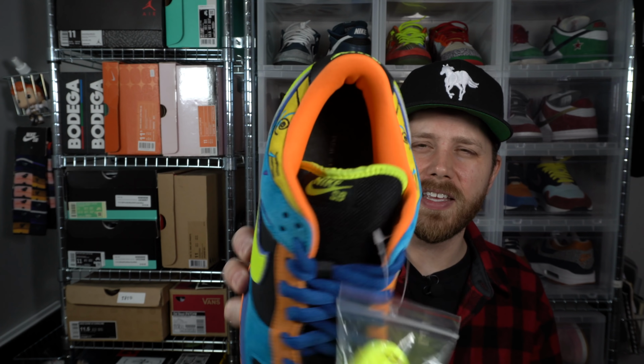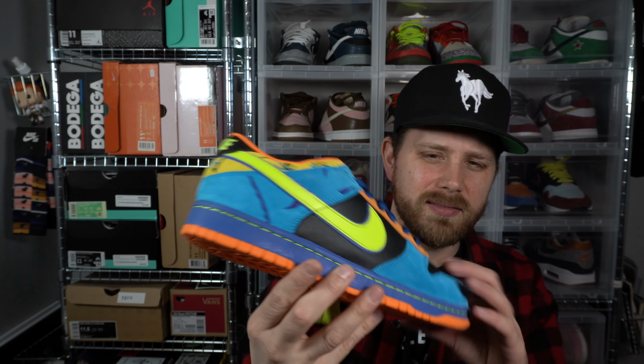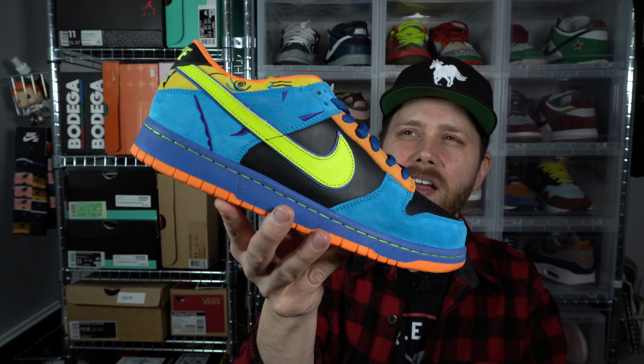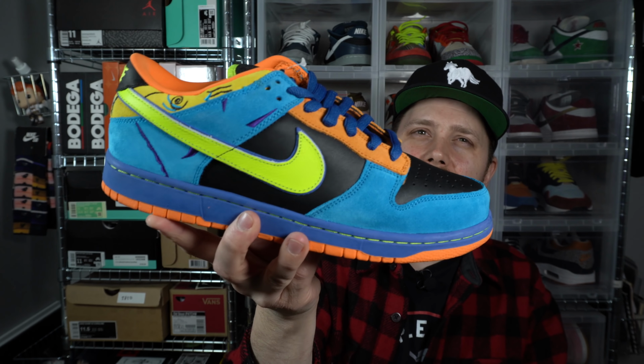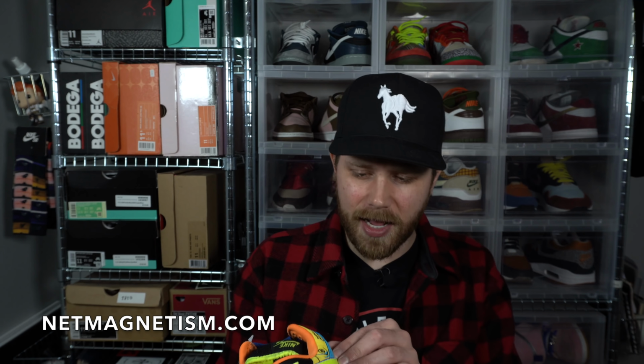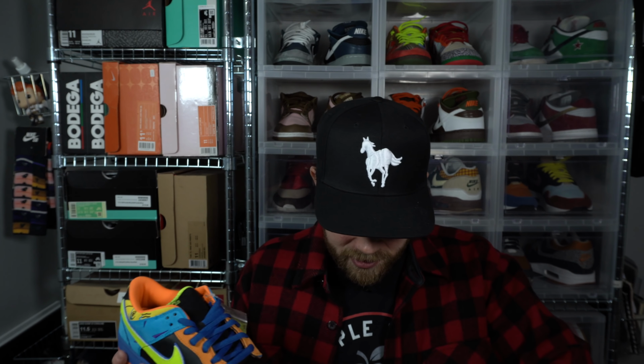It says press start here on the insole. I'm not a huge fan of the Gold Box era, but this is just one of the very cool ones. The Gold Box era had a lot of gimmicky dunks and this is just one of them. So very cool. Net Magnetism, check them out, netmagnetism.com and at netmagnetism on Instagram.